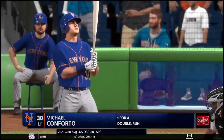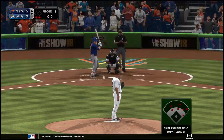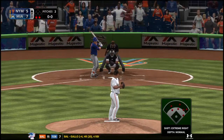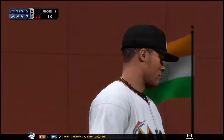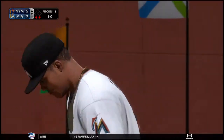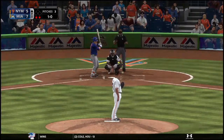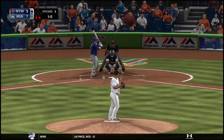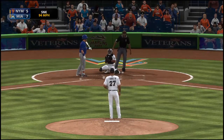At the plate, Michael Conforto, and he needs to make something happen. They're down to their final out here in the 9th. Here comes the first pitch. And that's inside for a ball, 1-0. Two out, nobody on. That's a ball. Just missing here, 2-0.